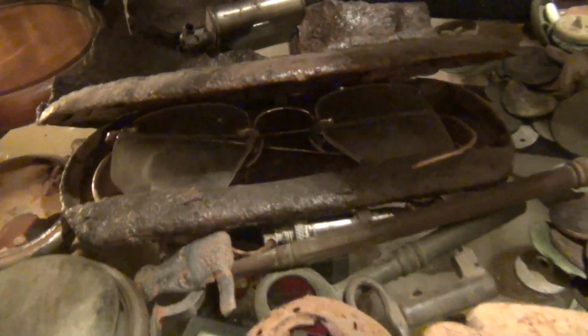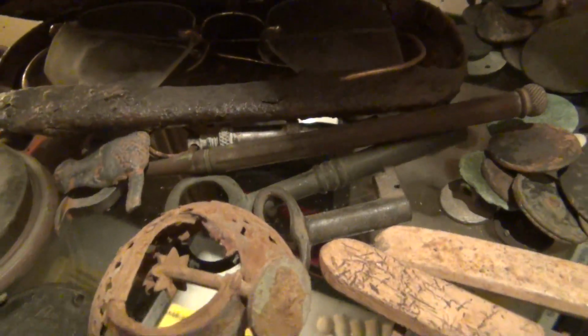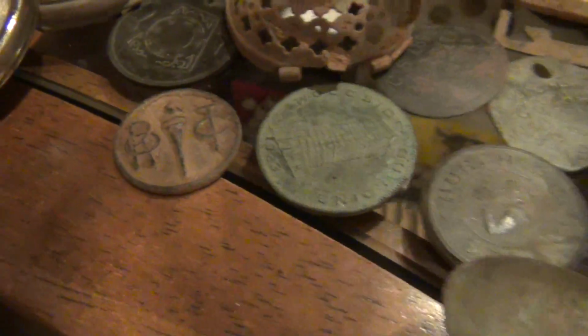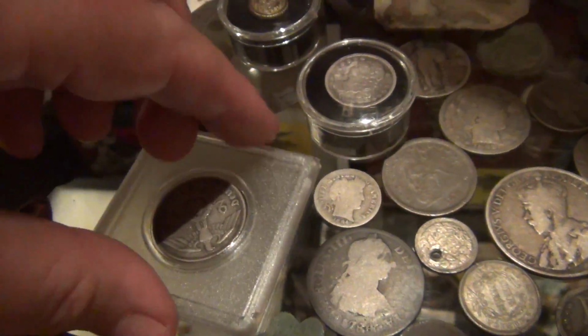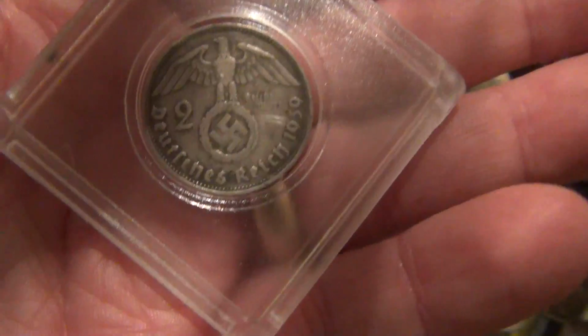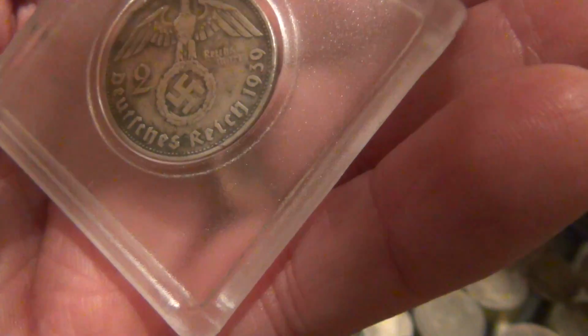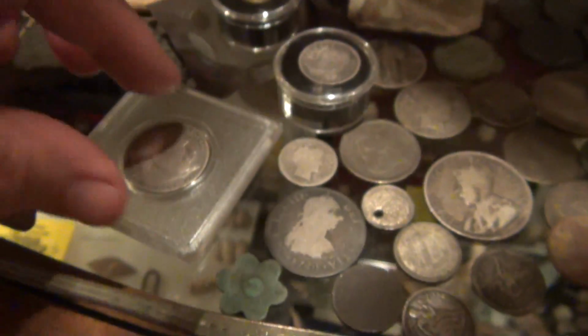What else? There's a pair of glasses that I dug, and that's kind of the key section, and there's lantern parts and tokens, all kinds of cool tokens. There's the first silver coin I ever dug. It was a German Nazi coin. Got it out of a yard, 1939, I think 2 Reichsmark. I think that's what it's called. So yeah, that was my first silver.